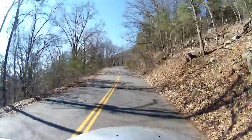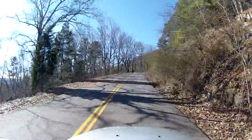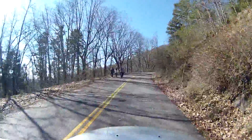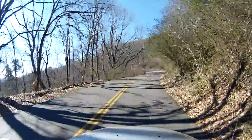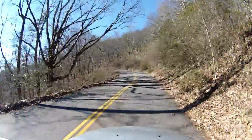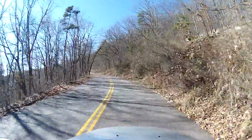Really want to get back on the bike going up this. From the top of the mountain, you can see all around you. You can see for miles and miles. But as you can see, a lot of people like to walk this. It's a good workout. I think it's a little over a mile and a quarter.